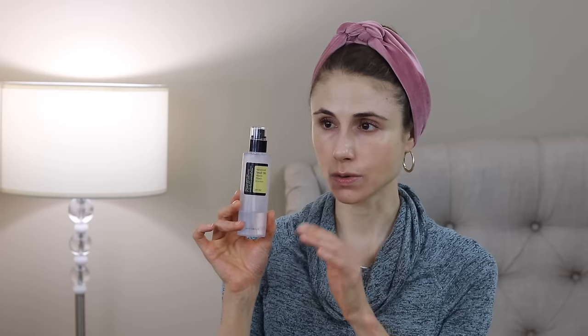It's really important to layer this underneath a moisturizer because the sodium hyaluronate, which is a humectant, will hold on to water on your skin, as will some of the compounds in the snail filtrate. But if you don't cover it with something that has an occlusive ingredient, like dimethicone, petrolatum, or shea butter, then that water will just evaporate out of your skin and actually cause more dryness and irritation.